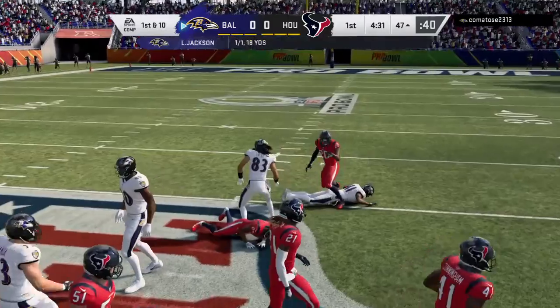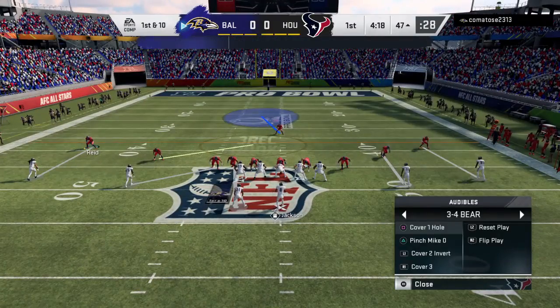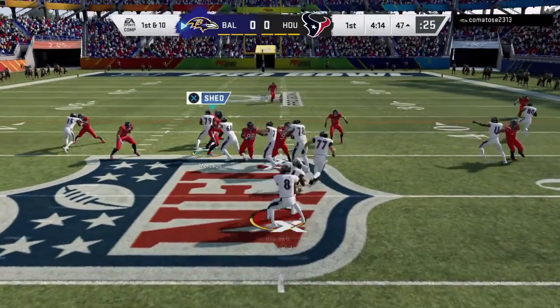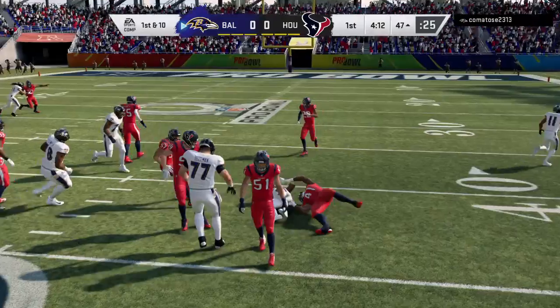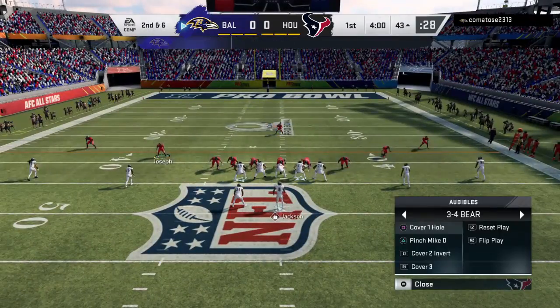Seth Roberts, and he'll be taken down, but not before he works it past the 50. The catch and run, good for 18 and a first down. This is Ingram on first and 10. He'll get about 4 here, down to the 43-yard line.